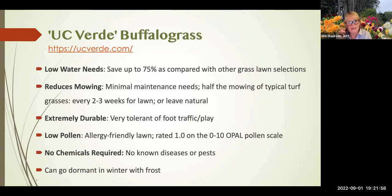So you see that it has low water needs, reduced mowing. You don't have to mow it as often, and it depends on what kind of look you like. It's extremely durable, low pollen, which I like, so an allergy-friendly lawn. It doesn't require chemicals because there are no known diseases or pests that like this buffalo grass. But one thing to know is that it can go dormant in winter with frost. Let's look at an example.